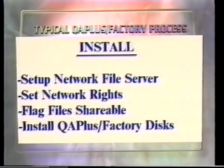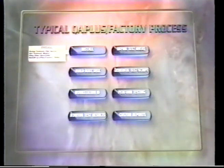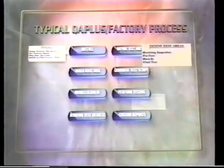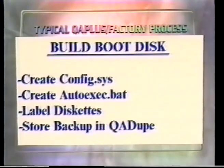Step 1 is the initial installation process, which may include setting up the file server, assigning network rights, flagging the shareable files, and installing the QA Plus Factory diskettes. Step 2 defines the specified test areas that will be included in the process control of your particular factory design. Step 3 includes programming a boot disk by creating the config.sys, the autoexec.bat, and labeling the diskette for identification. This information will then be stored for backup into the QA dupe file.